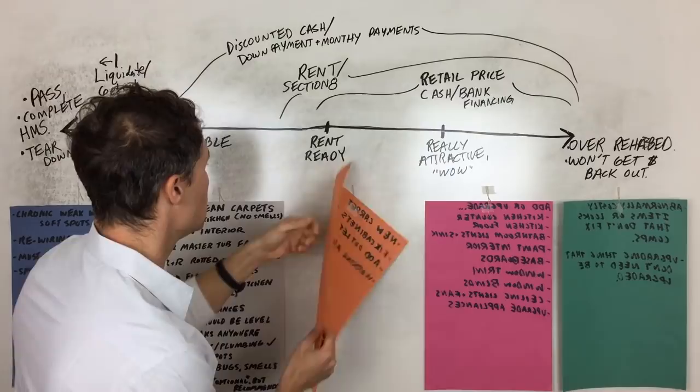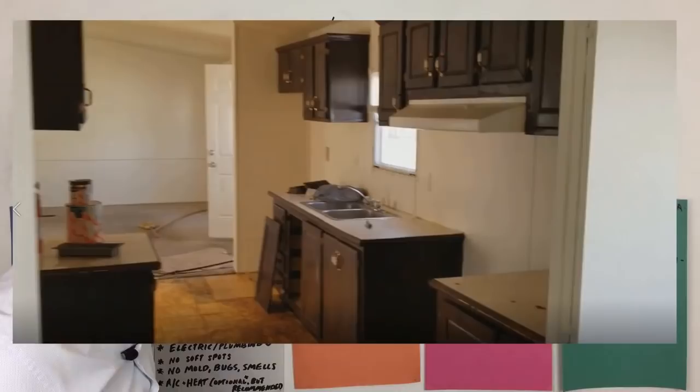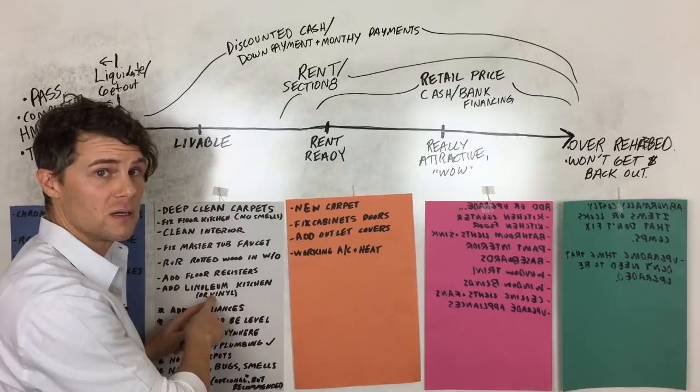I want you to do everything here as well as put in new carpets. Fix the cabinet doors that are there. You can go ahead and fix cabinet doors back here, but it's not going to be a deal breaker. That's why it's here. Also add outlet covers. Again, that's not going to be a deal breaker. Someone's not going to not want to move in because those two things aren't done.